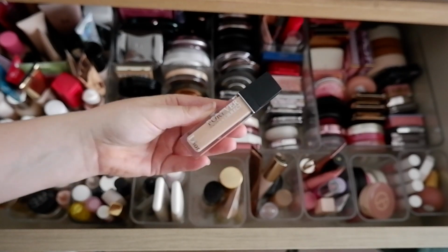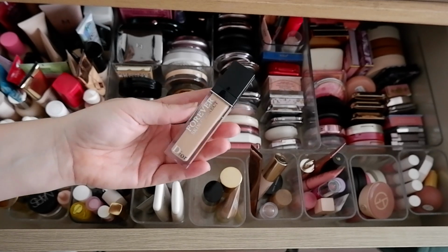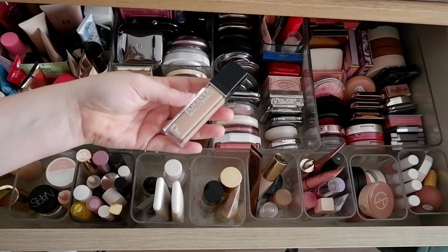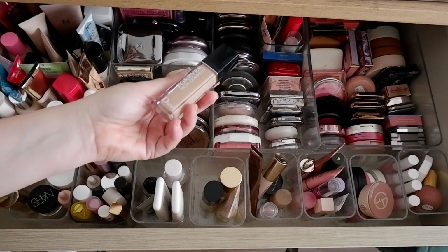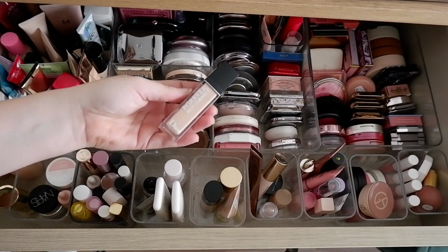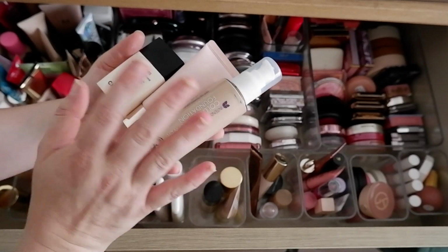Concealer, Dior Forever Skin Correct. I have said how this is a little bit too dark for me, but since we're heading into summer, I think now is the time of the year that I can actually get away with the shade, and I definitely want to write a dedicated review of this because I love this concealer. I love the texture, I love the formula. We get a heap of product, and I think I'm just going to have to make the most of it during the summer season.